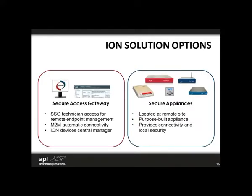This picture shows two things. We have a gateway and we have appliances. Differentiate between the two of those, or do we need both of those? Well, you do need both of them.